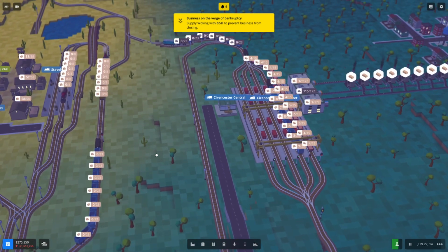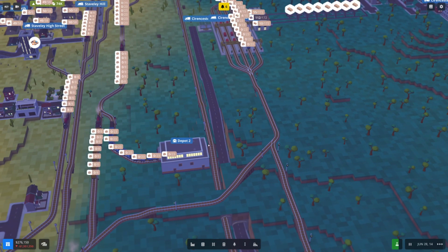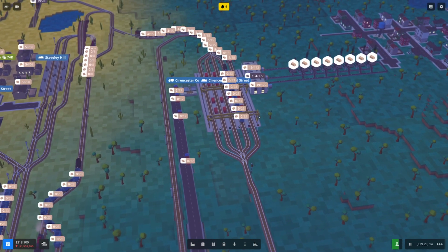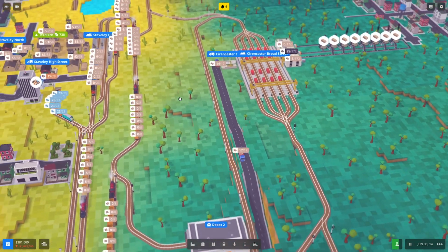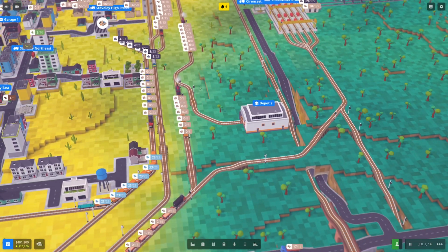Now, the good news about those trains is that they don't actually run on the normal network. They run on this pretty much bespoke line, so we don't really need to worry about that too much, at least not for now. They will still need to complete a circuit.